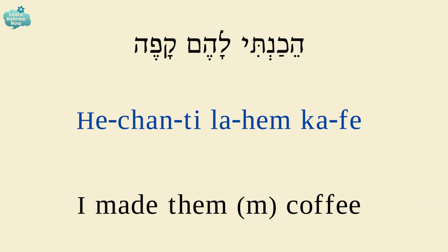To say, I made them coffee, when speaking about males, say הכנתי להם קפה. הכנתי, I made, להם, for them, קפה, coffee.